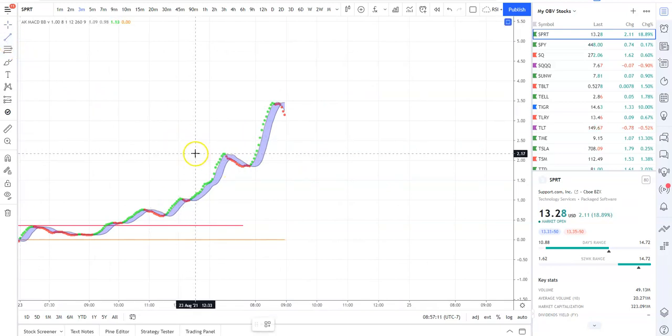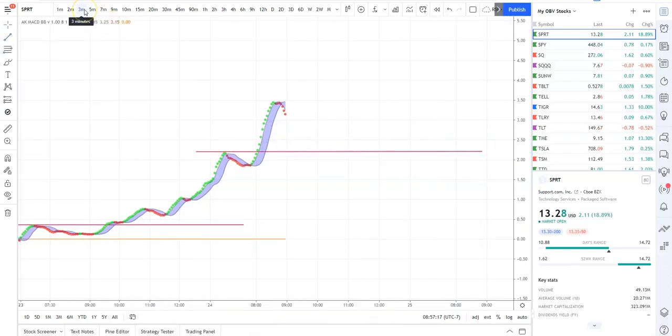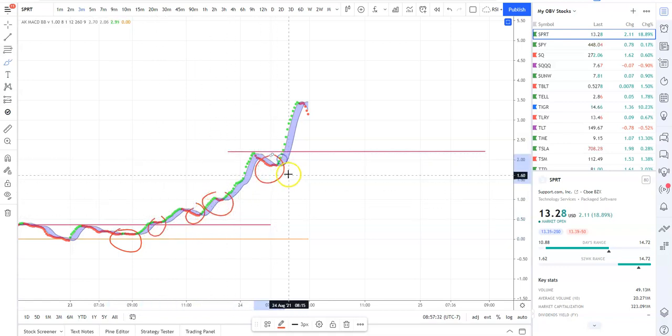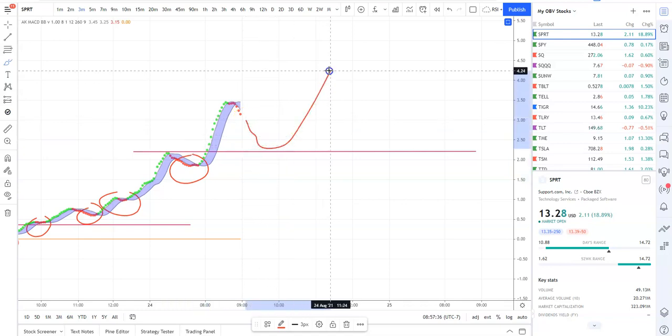I'm going to be watching this really closely. I've got my trend line set here on SPRT, on the momentum. I'm on Insider TradingView, 3-minute momentum indicator, and I'm going to be watching very, very closely. Guys, what do you think is going to happen? We've got all of these positive divergences happening: 1, 2, 3, 4, 5, potentially setting up for a 6th, right?